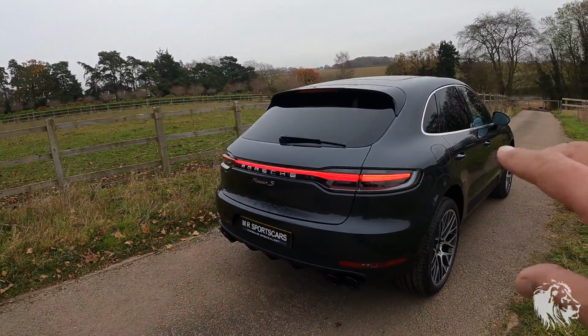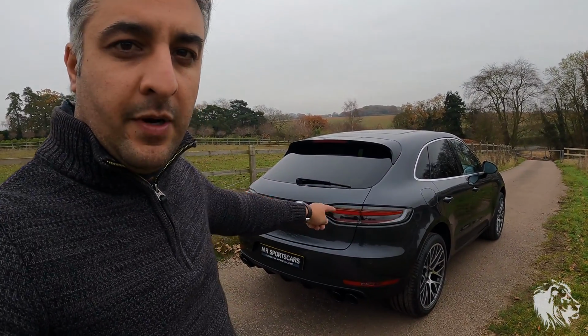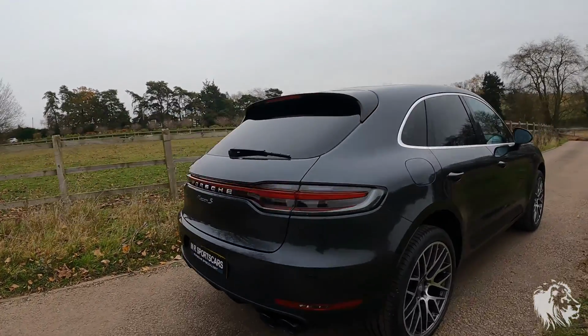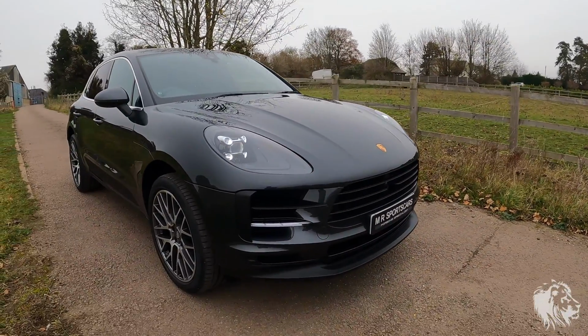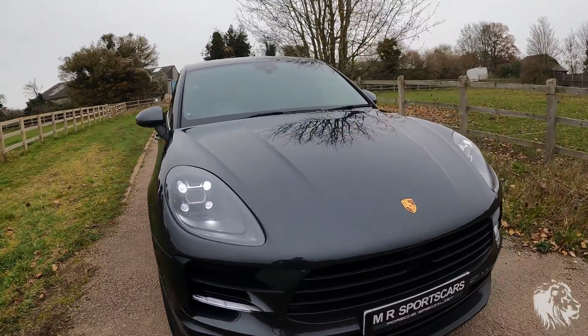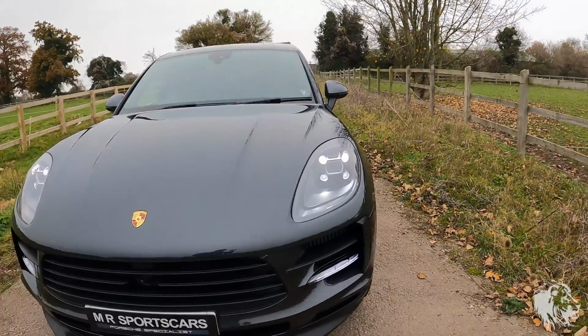The rear, with it being a Gen 2 car, it has the rear light bar, has a different splitter at the bottom, and slightly revised front bumper as well from the earlier cars, and it's got those lovely quad LED headlights as well, so the daylight running lights are those 4 spots.